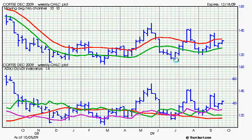So basically when we get this move, I'm just staying bullish coffee unless something would really happen down here to change my mind. So basically here we're bullish coffee and nothing has really happened to change our mind. The 10-10 bands are up, and basically coffee looks like it could be forming a triangle here on the weekly chart.